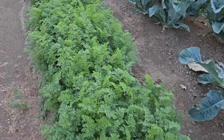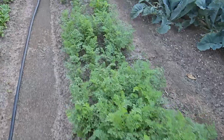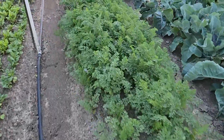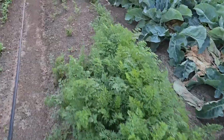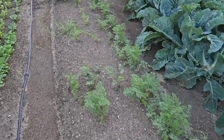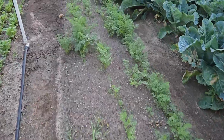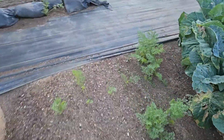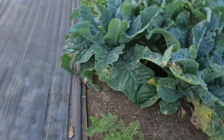We got our carrots. This was my second lot of carrots that we planted. They had a lot better germination rate than the first batch. We had a cold snap. First batch, you can see their germination rate is poor, but we will get some carrots out of that.